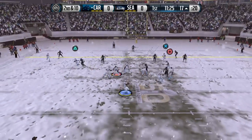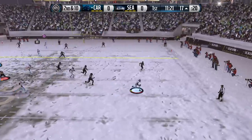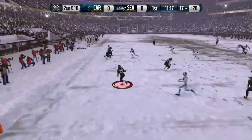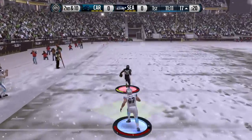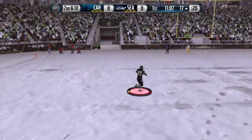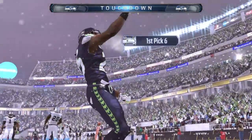Second down and 10. Newton's going to take off with it. And intercepted. Running room on his way. The 40, the 30, the 20, the 10. Touchdown. That's the first one here at the Super Bowl.